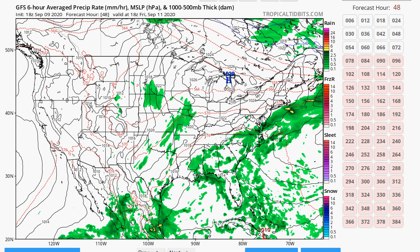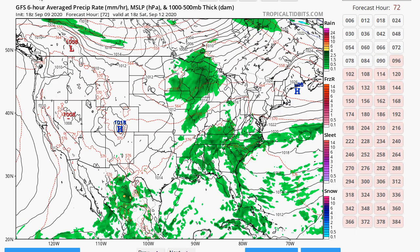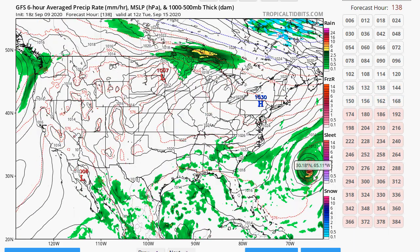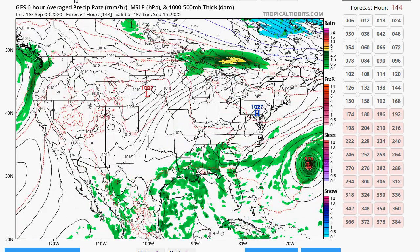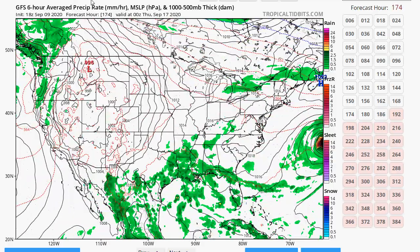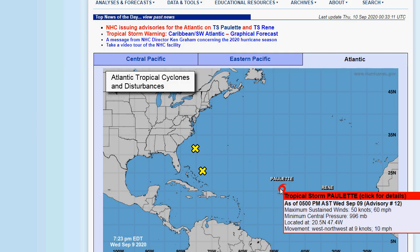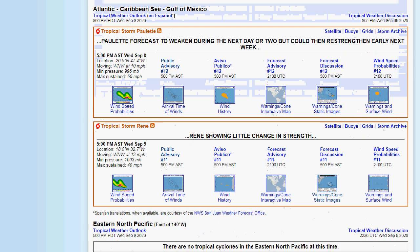Possibly some heavy rain. High builds down from the north, hopefully bringing us nicer weather later Friday into Saturday with lower dew points. But then the tropical air comes back. Here's this storm right here. I don't know if that is Paulette or not. I'm thinking that would be Paulette. No, it might be something that just forms, because Paulette is a little further out than that. Because if you look at the Hurricane Center map, Paulette's all the way over here. So I'm trying to figure out which one that is.